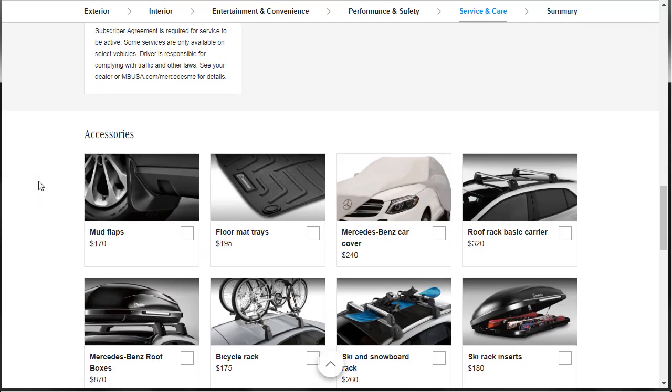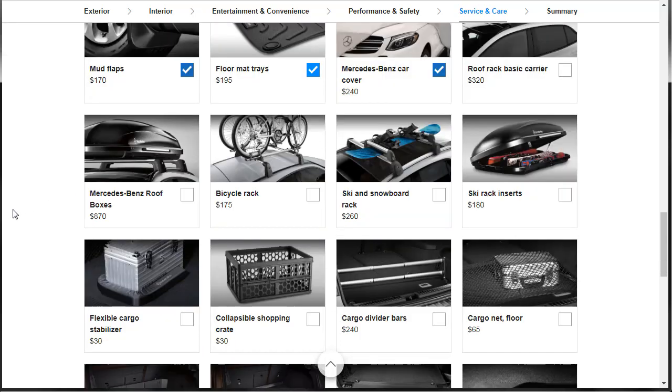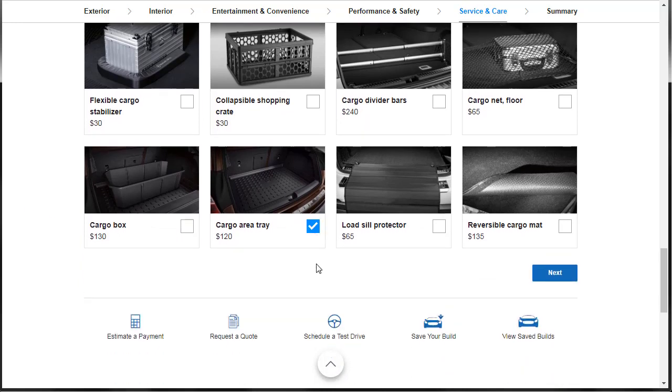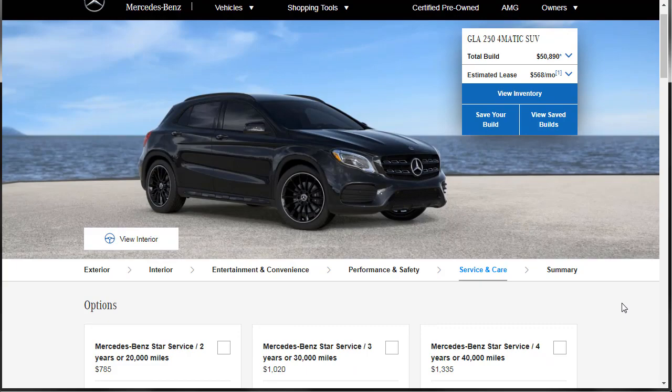Do I want mud flaps? Yeah, I'll take mud flaps. I'll take the car cover. I'll take the winter mats, the all-season mats. What else might I want? I'll take the cargo tray. I like that load sill protector too, so you don't scrape up your bumper. I like all of that. Okay, so we racked up a whole bunch of junk. Now let's go over to the summary.